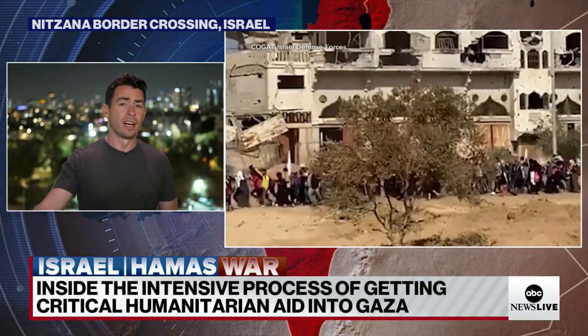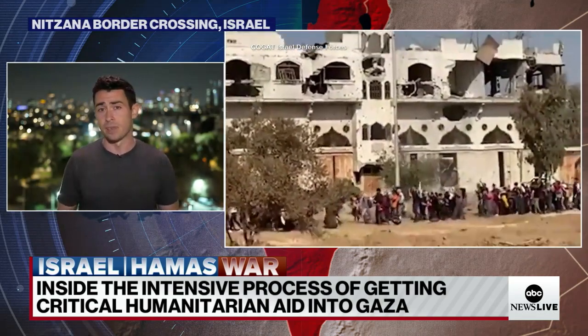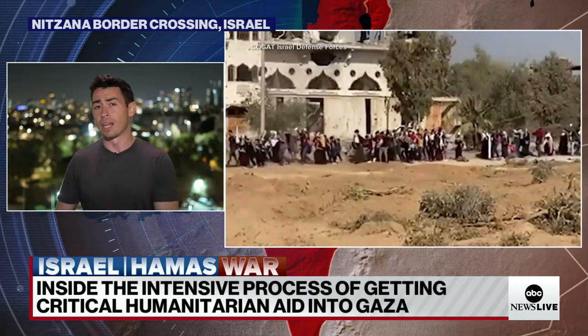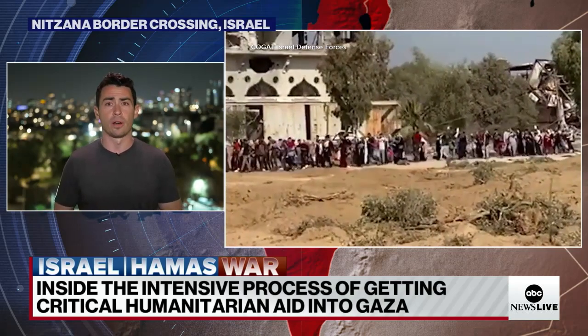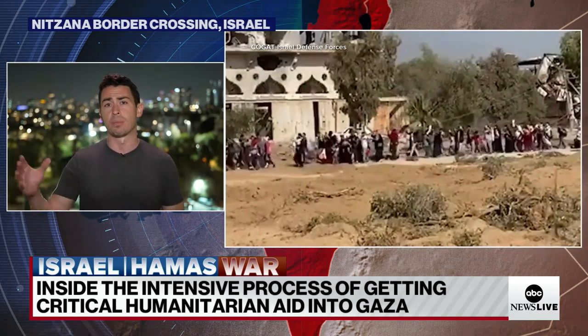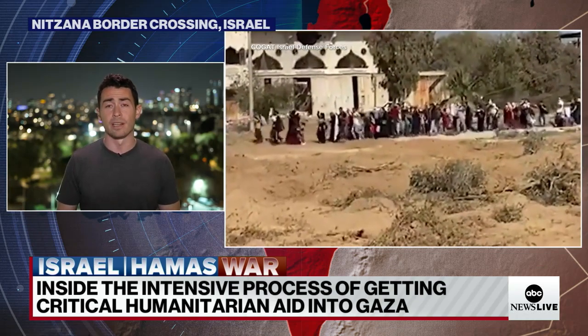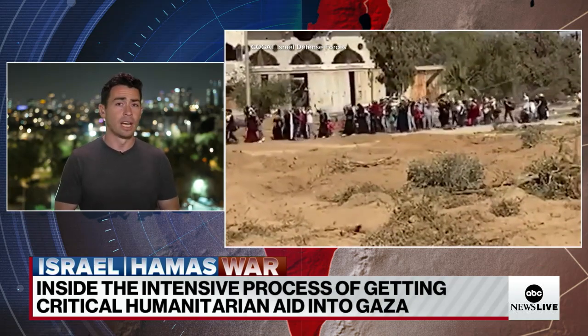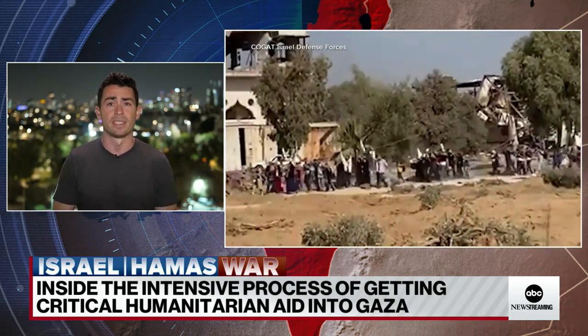It comes from Egypt, crosses over, goes all the way to Nitzana, which is on the eastern side of that area. It gets inspected there, then gets passed all the way through. We saw all kinds of aid there, everything from water to dry goods. We saw bars of dates. We saw water. We saw milk powder, all kinds of things that people need in Gaza right now, and that's where it goes through. It's a very intense inspection process that we saw. It can take a long time. That's why only 750 trucks, more or less, have gotten into Gaza since the start of this conflict.